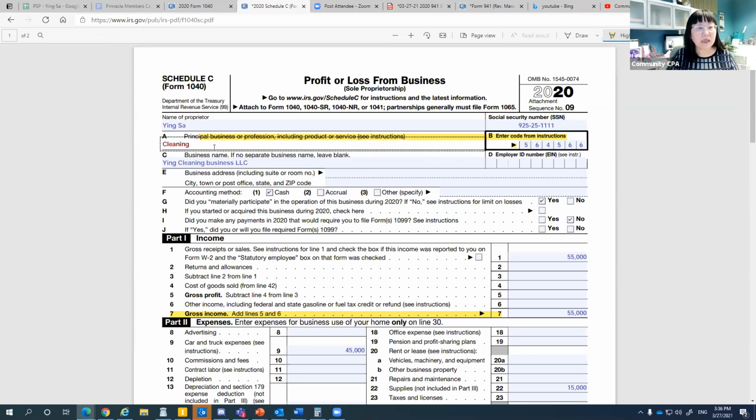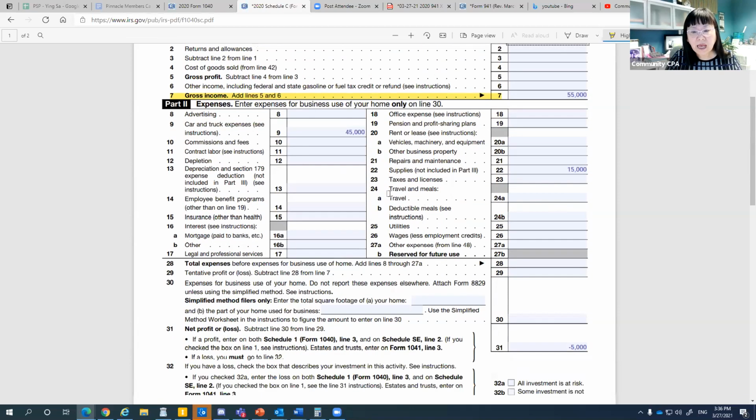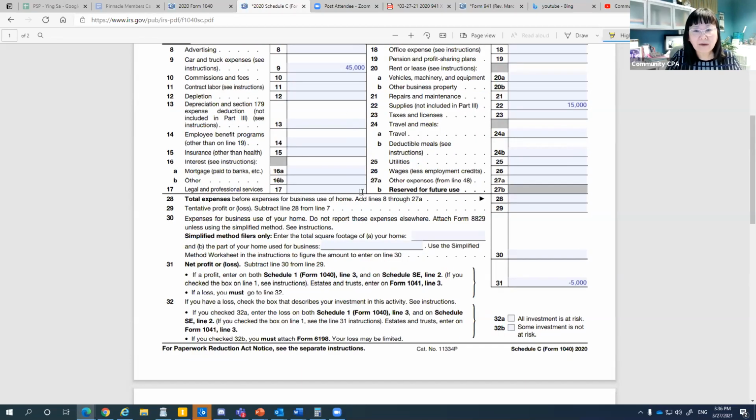Okay, cleaning business. And I also told them that this is my IT number and the social security number. So, you know, everything is here. I made 55,000 in the year, but I am not doing very good. So after all the deductions, I actually have a loss.